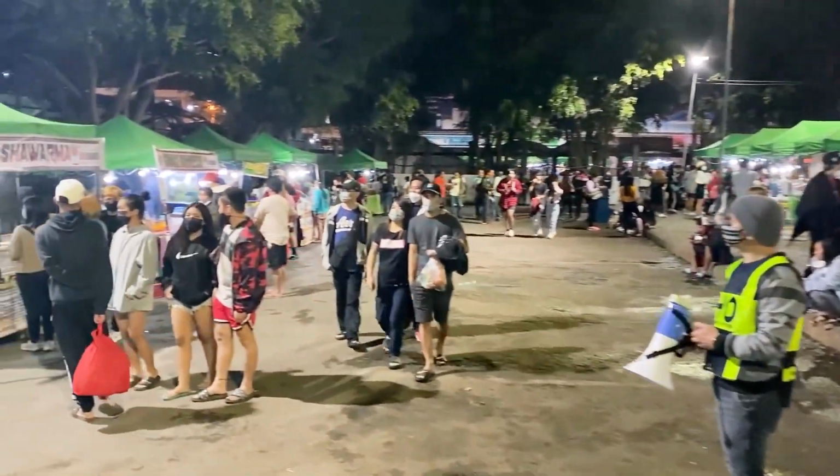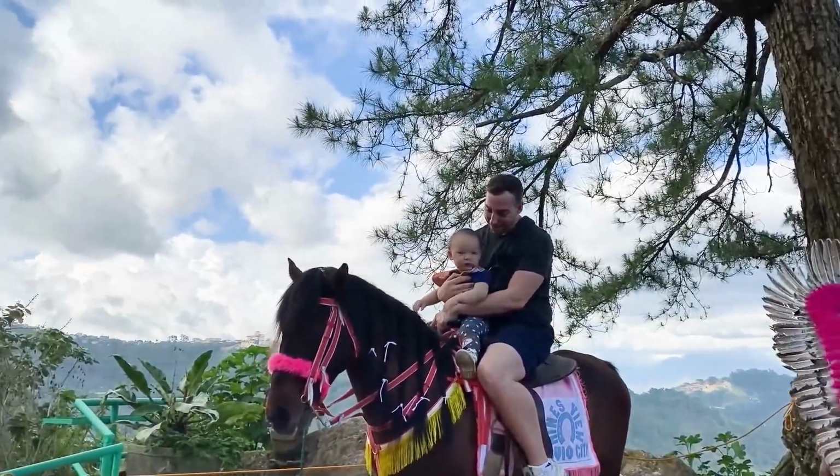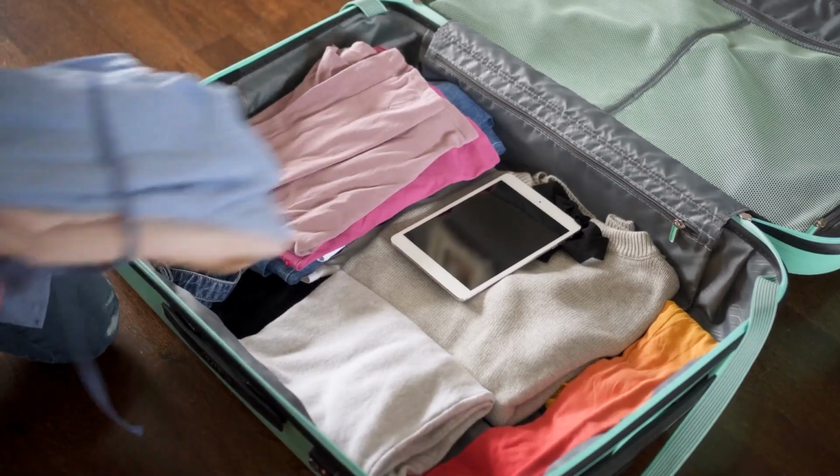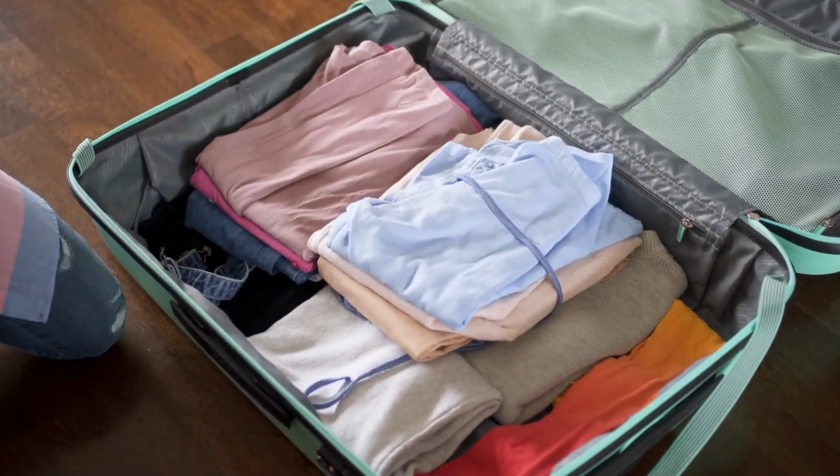Lastly, and while this comes as a no-brainer for others, I recommend bringing comfortable clothes, especially if it's your first time and you want to walk around in Baguio. One of the many famous activities in Baguio are horseback riding, zip lining, and even trekking, so bringing some extra clothes for these outdoor activities would be good.